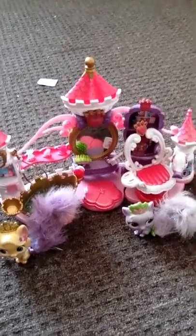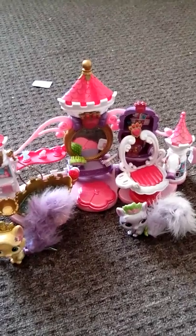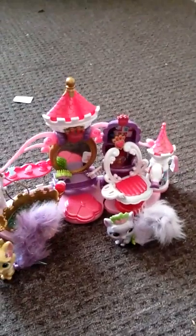Today, I'll be playing and showing you guys my awesome Palace Pets Spa Salon. Okay, so then, let's get started. This set comes with only one pet. The one that came with the set is Rapunzel's pet, Summer. But because you see another pet, that's the pet I also brought today. See?